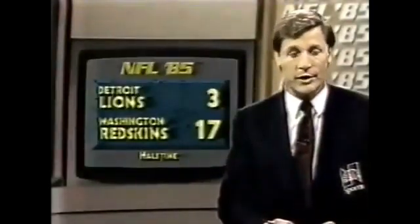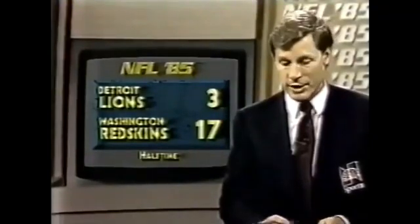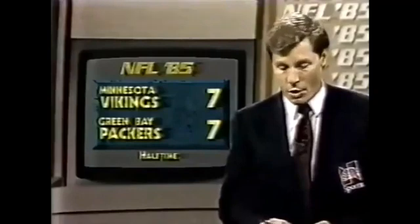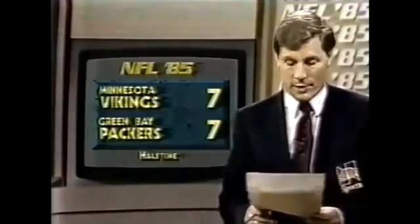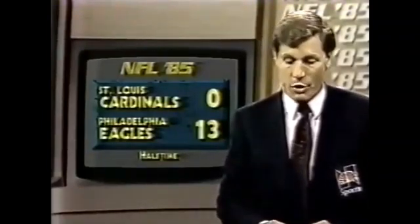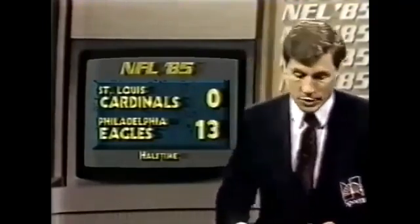Washington and Detroit. The Lions haven't won in Washington since 1937. A couple of touchdowns in the first half from John Riggins. He now has 100 in his career, second to Jim Brown. 17-3 the score in Washington. At County Stadium in Milwaukee, Green Bay and Minnesota all tied up at 7. Lynn Dickey has thrown a 5-yard touchdown pass to Jessie Clark. Tommy Kramer responded with a 14-yard touchdown pass to Mike Jones. Philadelphia and St. Louis, this is another surprise. The Eagles lead the game 13-0. A couple of Paul McFadden field goals started the scoring. Neil O'Donoghue missed a couple of field goals for the Cardinals.